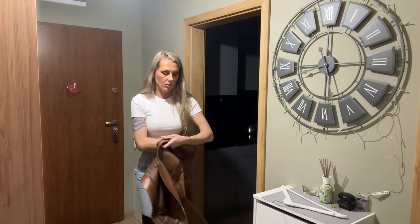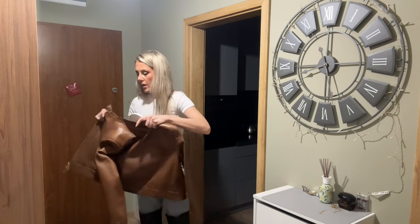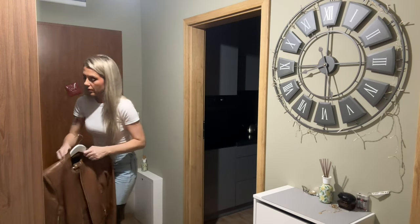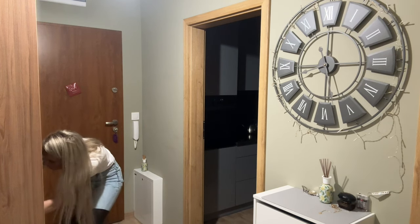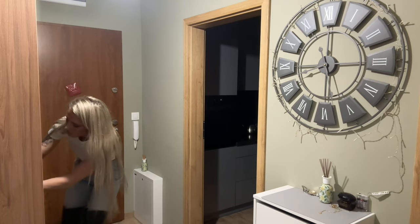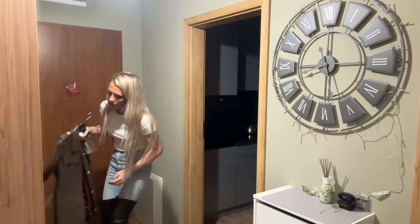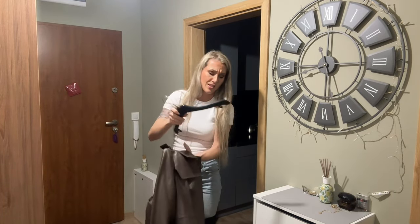Next jacket, so I have to keep everything because I love everything. Like I told you recently, I've got in my wardrobe only things that I really love. I've got a third wardrobe and I still need more.